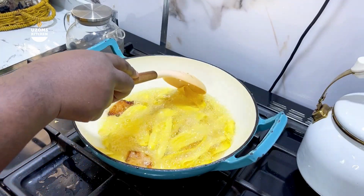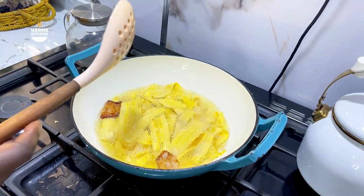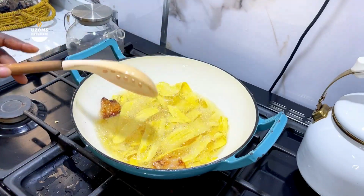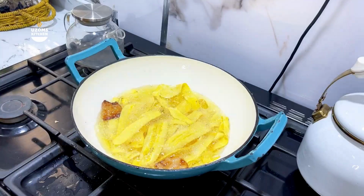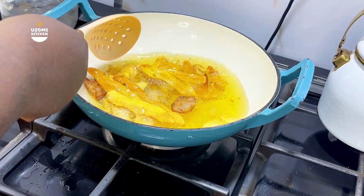Now we fry our last batch. That is this long strip one. I just did this one for the kids at home. And you guys, let me tell you, when you fry your plantain chips, don't leave it to go and sleep or just be distracted. I just stepped out from the kitchen and this thing was almost burning.